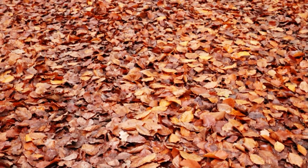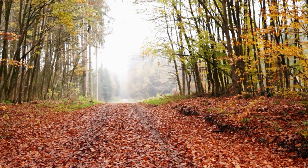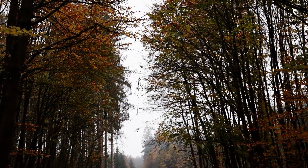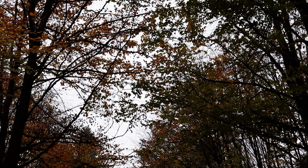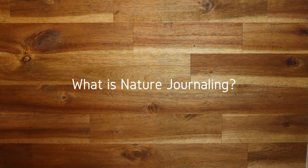I'm an artist and made flora and fauna my favorite subject. That's why I'm out in nature a lot. In addition to my sketchbook, an important tool in my artistic work is my nature journal. I document all my observations to paint my pictures later.